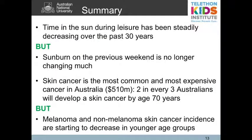So just to summarise our risks, time in the sun has been steadily decreasing over the past 30 years, but unfortunately that high-dose intermittent sun exposure, that risky type of sun exposure pattern that leads to sunburn, is not really decreasing in the same way that we would like it to. Skin cancer is the most common and most expensive cancer in Australia. 2 in 3 of us, at least, will have a skin cancer by the time we're 70.